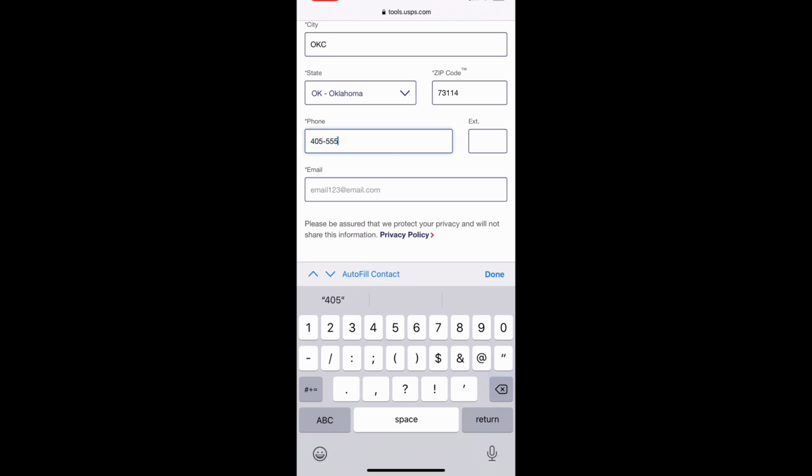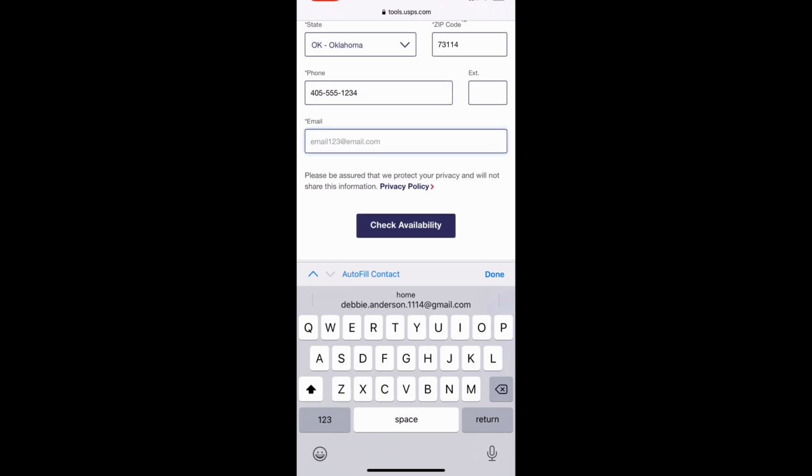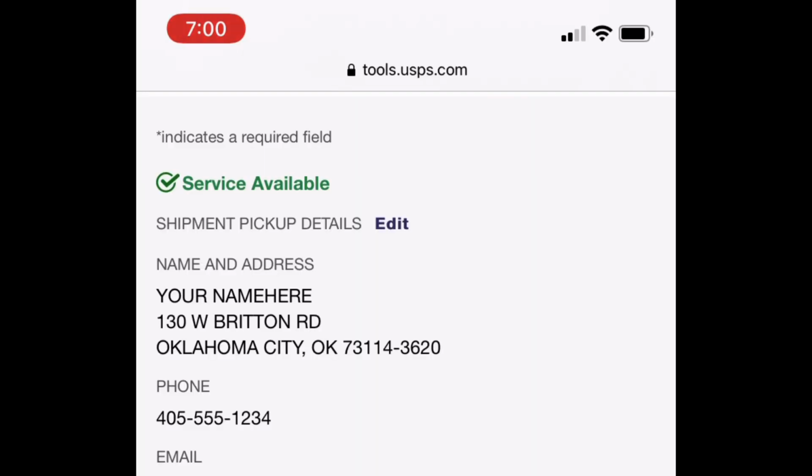So I'm filling out the information here. Of course, I'm putting in a fake address and phone number. Then you submit it and it says service available.